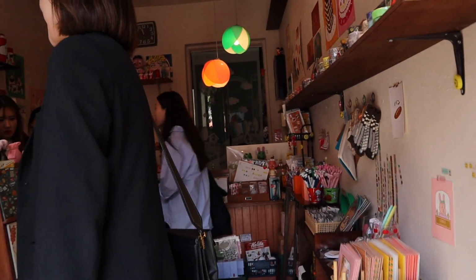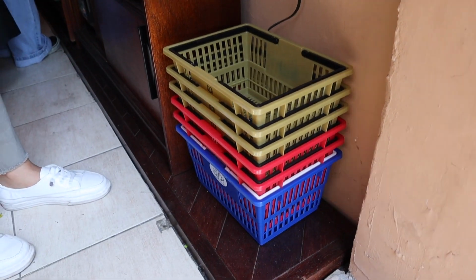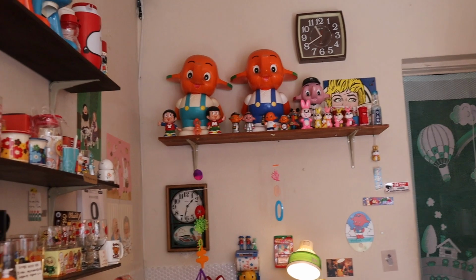This is the most adorable shop. It's really tiny, but it's packed with so many good things. It kind of has a mix of vintage Japanese items as well as Korean items and some American things as well.